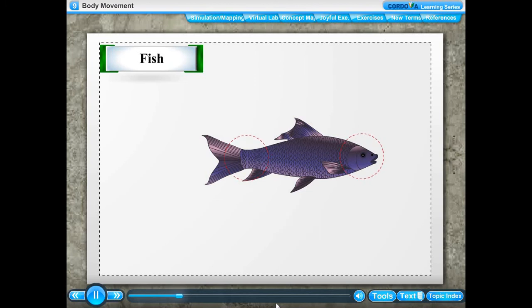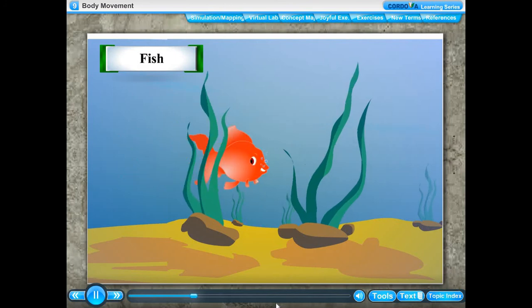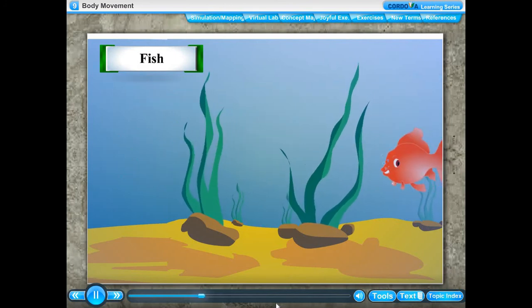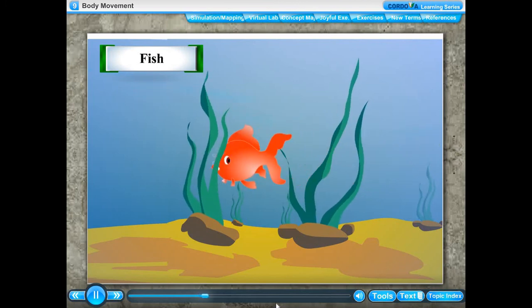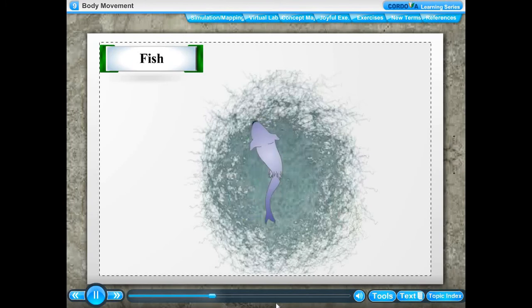This kind of shape helps a fish to overcome the resistance offered by water as it cuts through it, making it easier for the fish to swim through water. The fish moves in a wave-like manner. This movement is made possible by strong muscles attached to the flexible backbone.